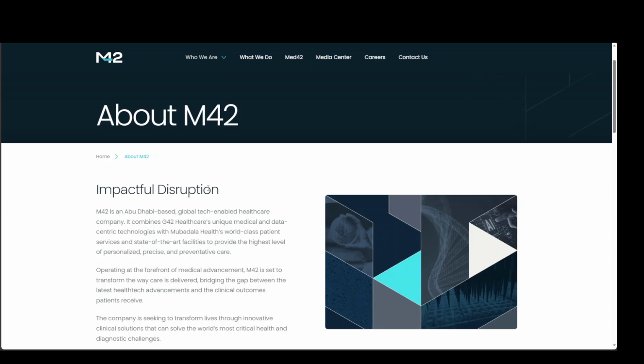M42 has unveiled an impactful advancement in healthcare technology with the launch of this new model, called Med42. One of the great things about this new model is that it is an open source model, and it is in the category of clinical large language model, or clinical LLM. It's a 70 billion parameter model, which is all set to transform the future of AI across the healthcare sector and create a direct impact on patient care outcomes.